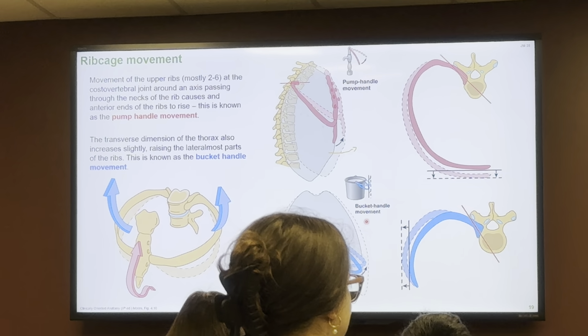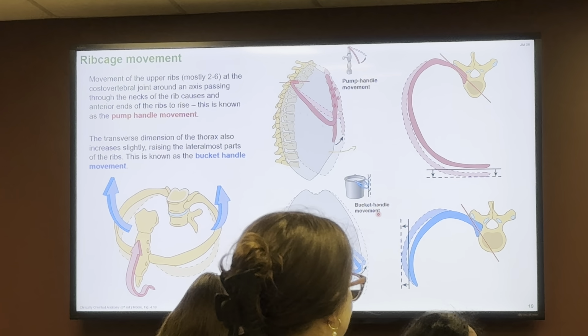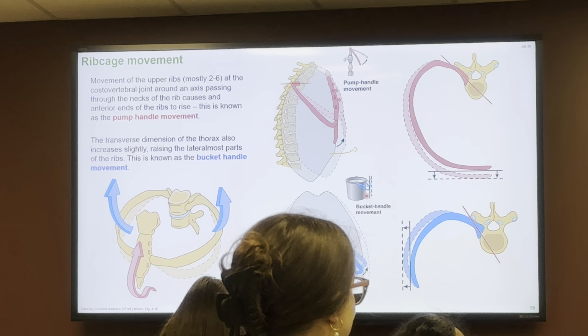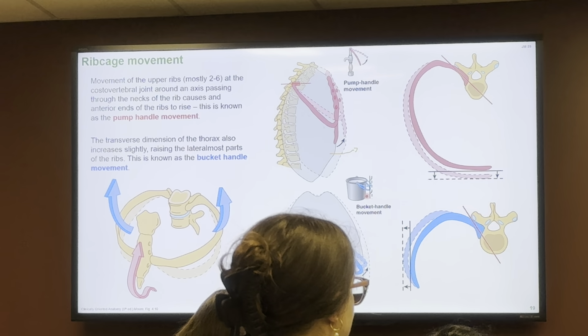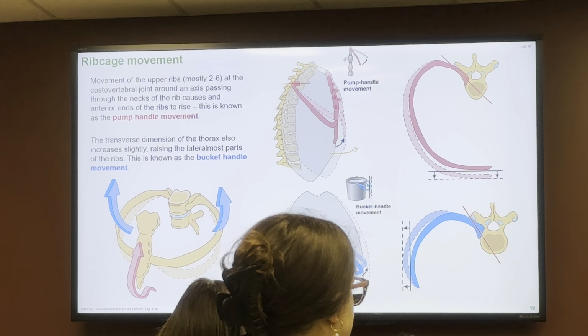Perhaps also at the barn, there might be some buckets. Let's just keep going with this. This is good. So there might be some buckets down there. And I know everyone's picked up a bucket. If the handle's laying against the bucket and you pick it up, it sort of swings out like this. Yeah, it's got to clear the edges of the bucket. So this bucket handle movement is more attributed to the lower ribs.